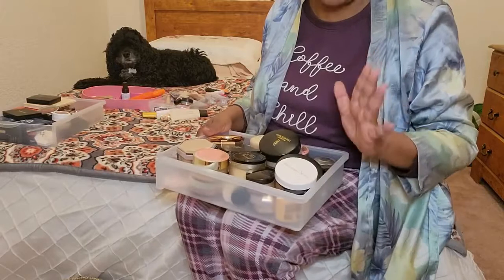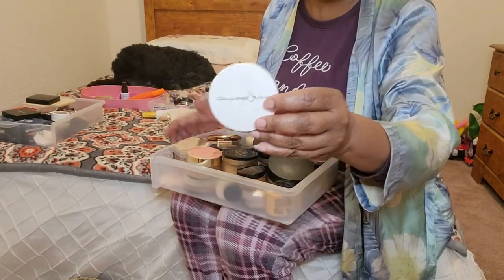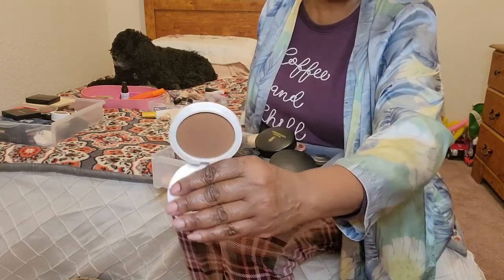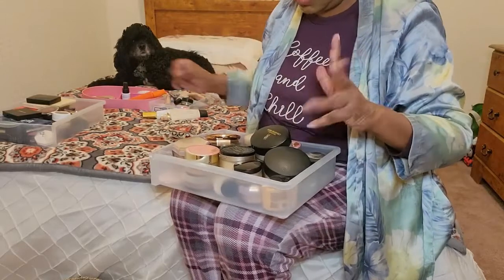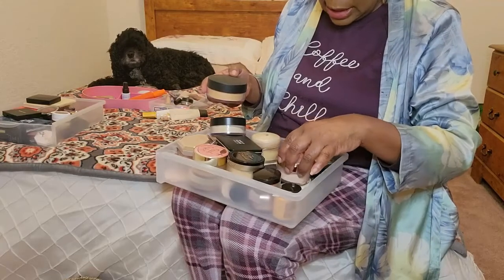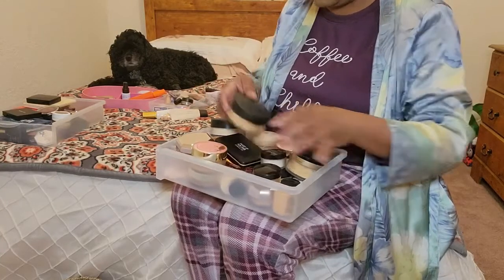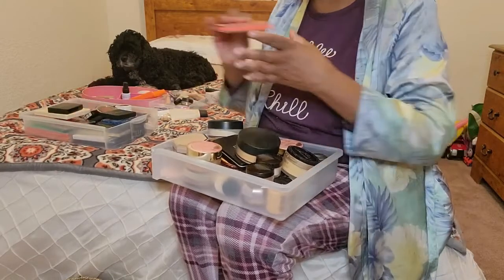For powder and bronzer, I'm definitely pulling my Color Rain bronzer, and this is in the shade Naughty Spice. So I'm going to definitely use this for the next 2 weeks. And I probably really only need one bronzer, but again, I think I may, looks like I have some bronzers over here as well. This is what I was looking for.